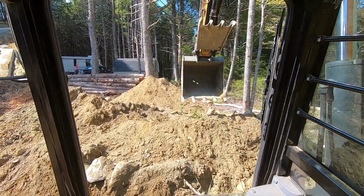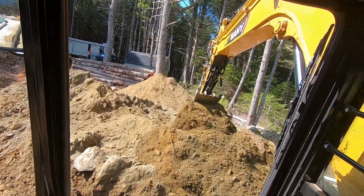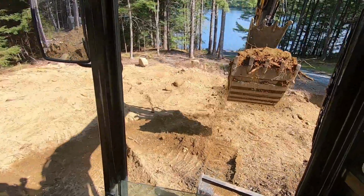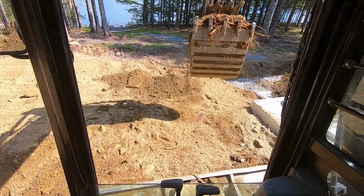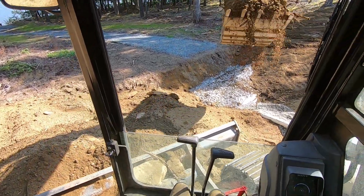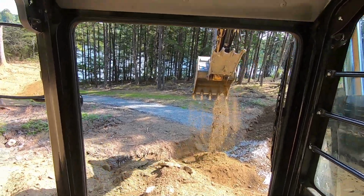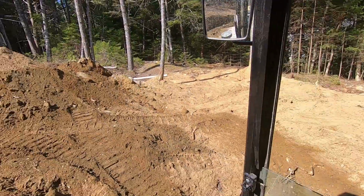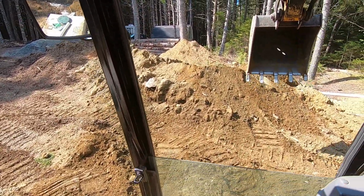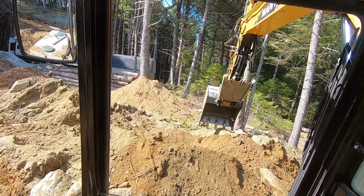Downfall with this machine is the reach is not the best. So when you're doing cleanup, it takes longer because you just can't reach as far. You've got to do more moving around and all that sort of stuff. At the stage that I'm at, I actually wish that I had either one of my 80s, because they have a much longer reach than this one does. And if I had my cleanup bucket, that would really help too right now. But we'll get her.